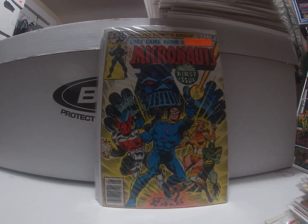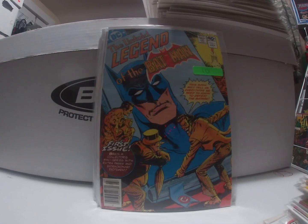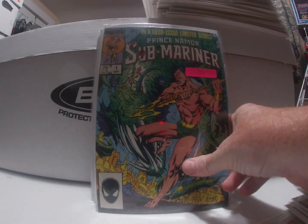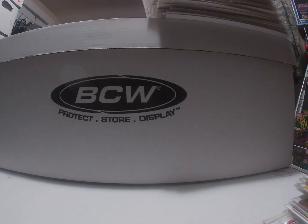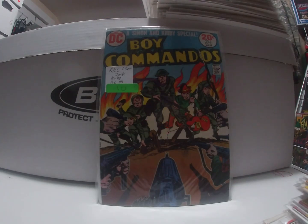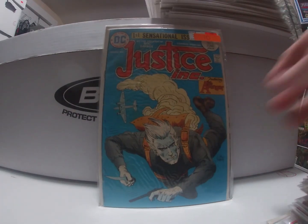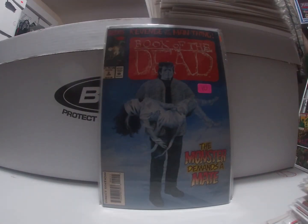Newsy Micronauts #1. The Untold Legend of the Batman #1. Indiana Jones #1. Prince Submariner, Prince Namor #1 in a 4-issue limited series. Supreme Squadron #1 in a 12-issue limited series newsstand. Another Boy Commando #1, Jack Kirby. Justice Incorporated #1, Justice Inc. Revenge of the Man-Thing, Book of the Dead #2.